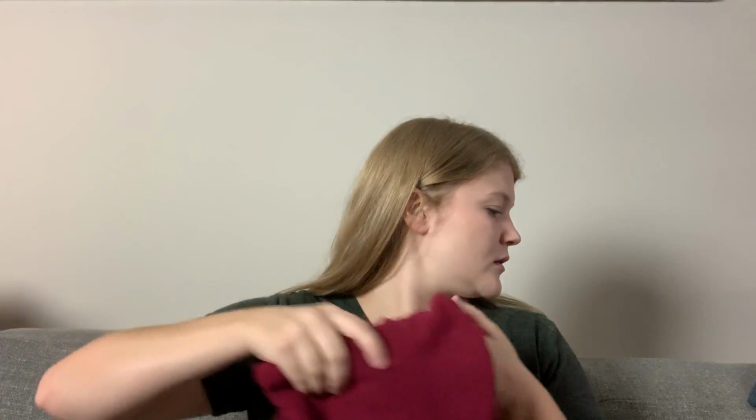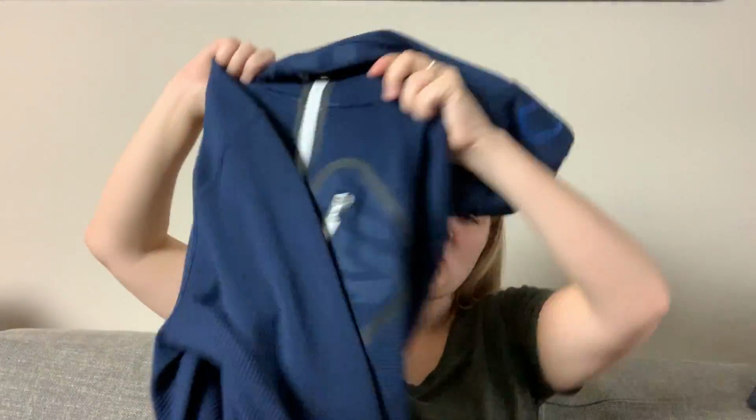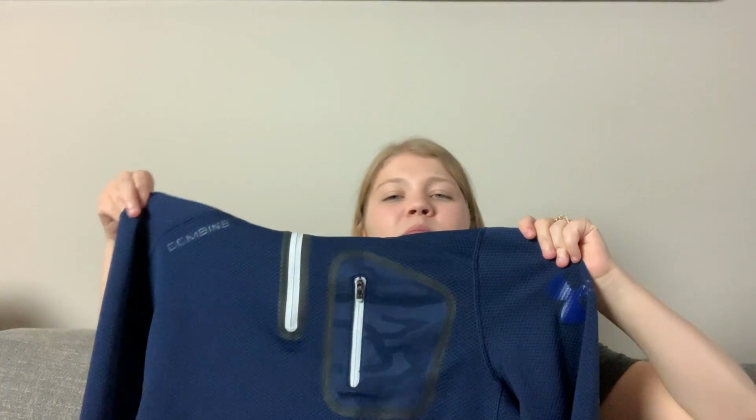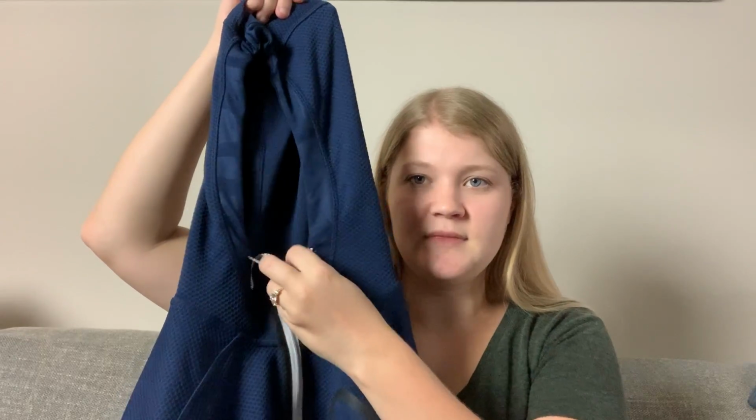I don't know. This is a men's Under Armour hooded quarter zip pullover. Normally I wouldn't buy men's Under Armour, but I thought this was really nice. It's high quality. It has a front pocket detail. It's hooded with a hood that can cinch up so that it keeps the cold air out. It's nice, good quality.